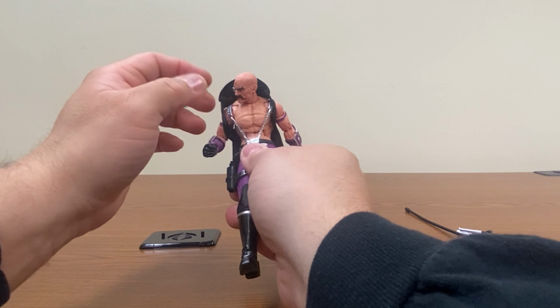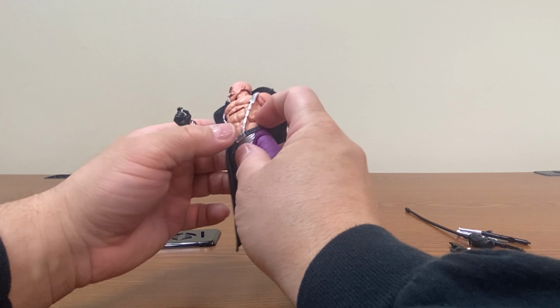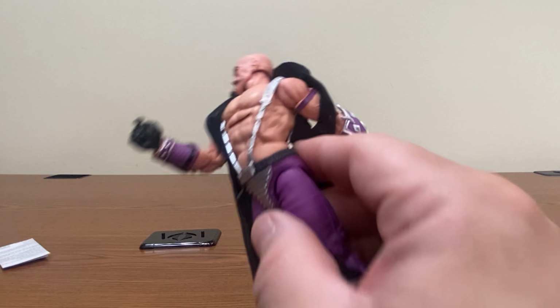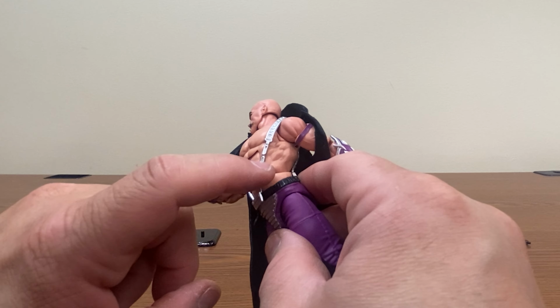We do have an ab crunch, go back and forth. Surprisingly, the harness here does not really interfere with it. Although, to be perfectly honest with you, if we mess with this too much, I do kind of feel like where these little links are, so to speak, that potentially is a breakage point on there. So you're probably not going to do that a whole lot.